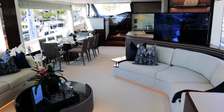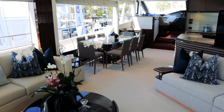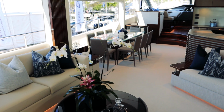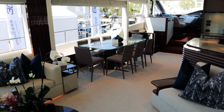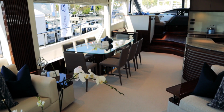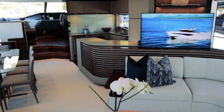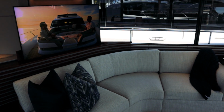So this is where one of the main differences between the Y78 and this 80 are going to be. You'll notice there is no longer a second private access there for where kind of the owner's private stairs would have been on the previous model, but really allowed for a lot more space, a lot more volume inside the boat, and really allowed them to rework the salon space here at the back of the boat.